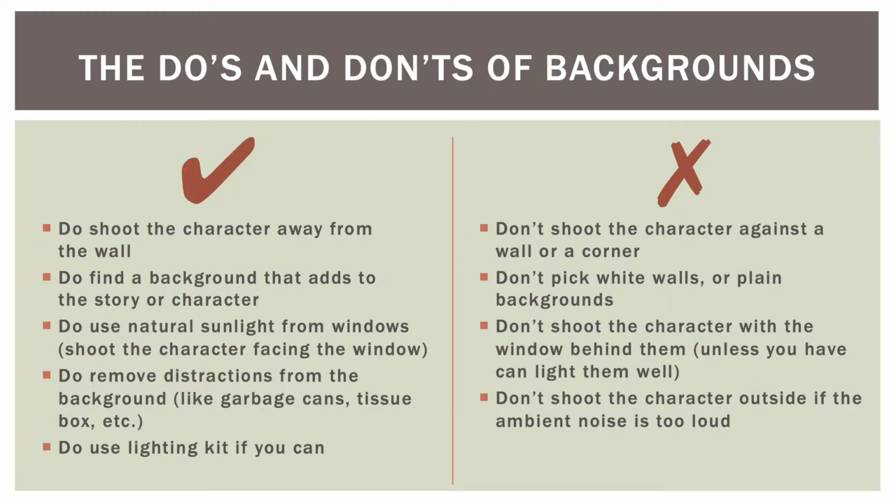The do's and don'ts of backgrounds. Do shoot the character away from the wall. Do find a background that adds to a story or character. Do use natural light from windows. Shoot the character facing the windows. Do remove distractions from the background, like garbage cans, tissue boxes, etc. Do use a lighting kit if you can.